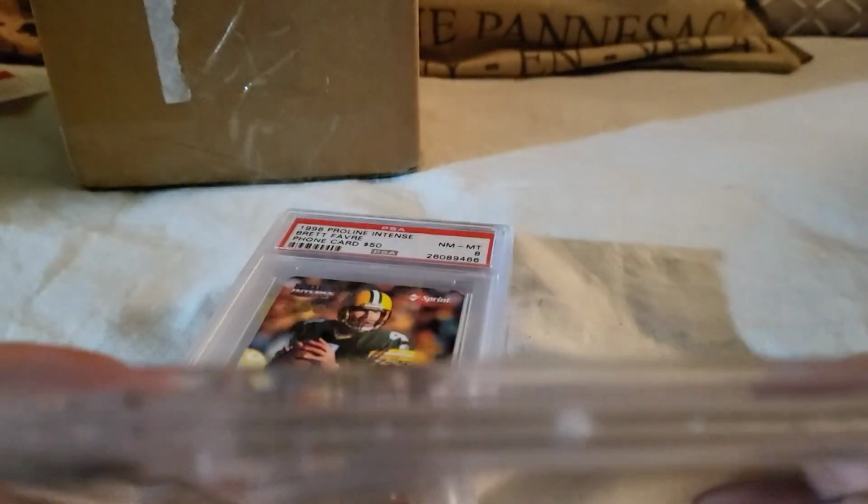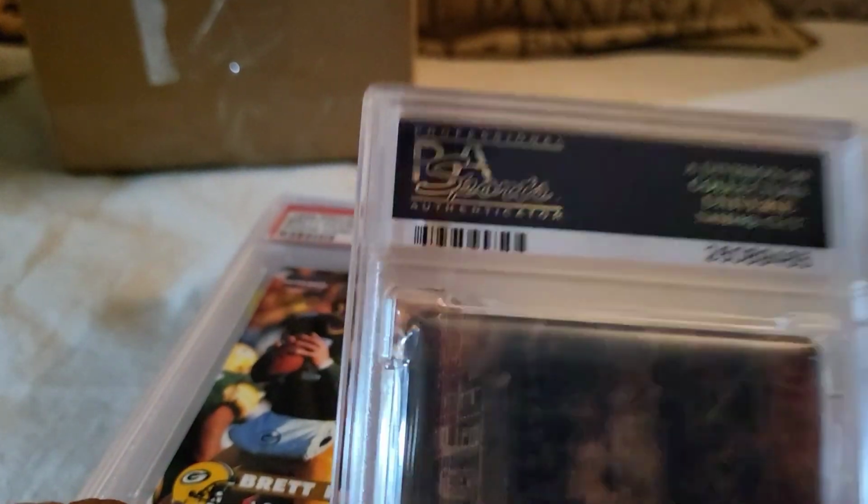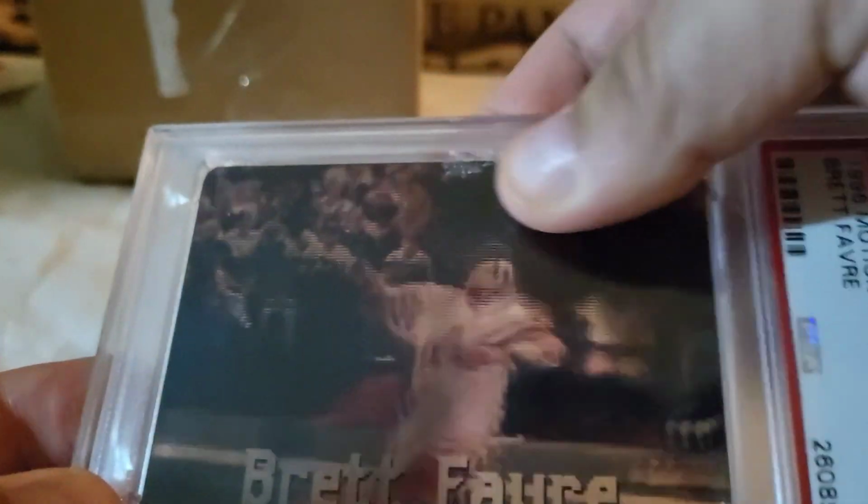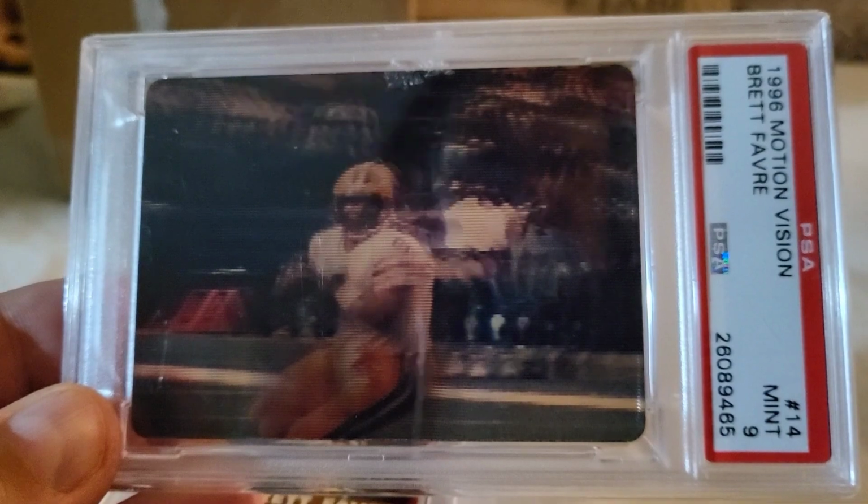You don't have to worry about the surface getting scratched with them being in the holders. It is a thicker card, so you get a thicker slab out of it. The back looks interesting. I think this is the new PSA slab too. I don't know, hit me up in the comments if you know. I don't really follow that stuff too close. Just kind of do what I like. Buy what I like. I don't really care what slab it's in, or like what year slab. I buy only PSA, but I don't really care if it's a new slab or an old slab.